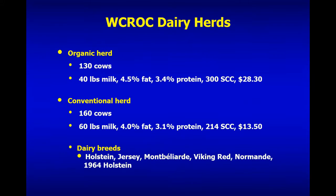Of our two herds, we have about 130 cows in our organic herd, about 18 kilos of milk, 4.5% fat, 3-4 protein, and our current milk price is $28 per 100 pounds of milk.